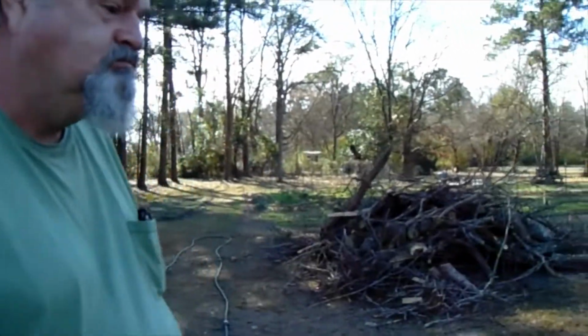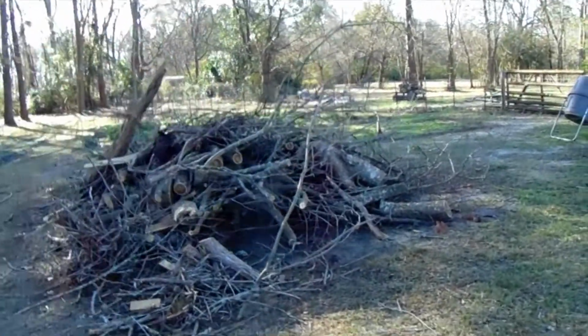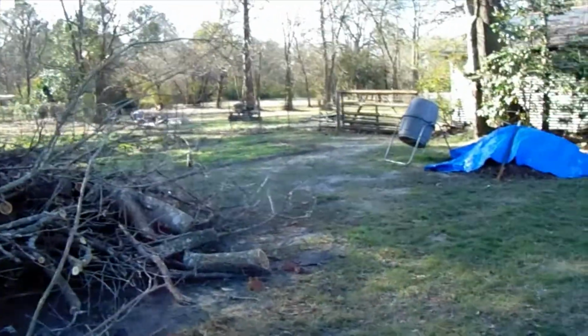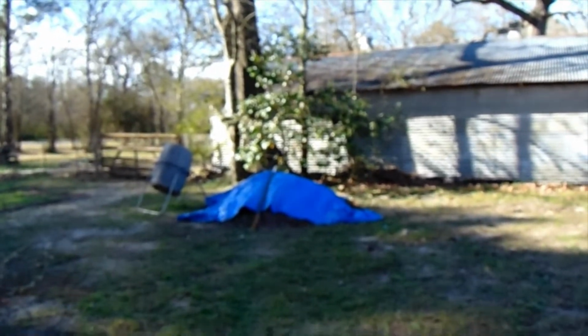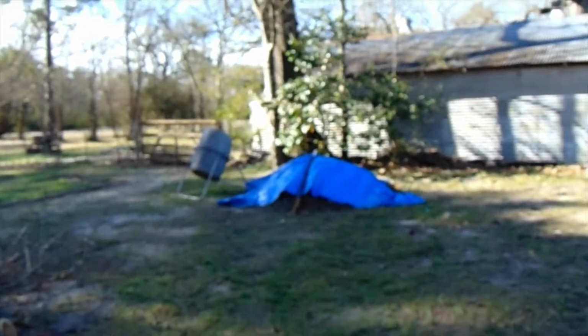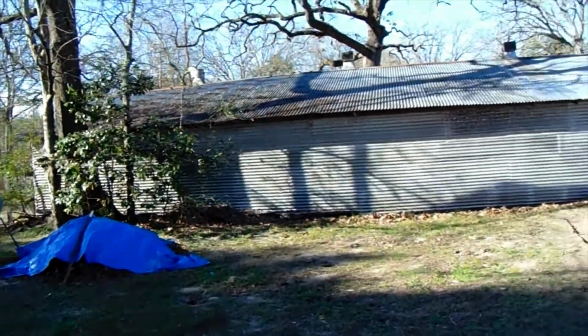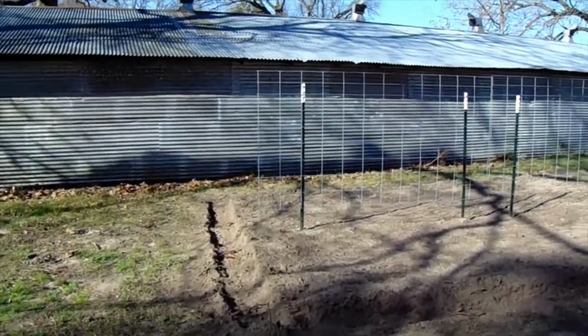Anyways, we have our burn pile here, and our first attempt at a compost pile. We'll see. It was okay. We amended one of the potato beds over there with compost. We'll see how that goes. And this, alright.